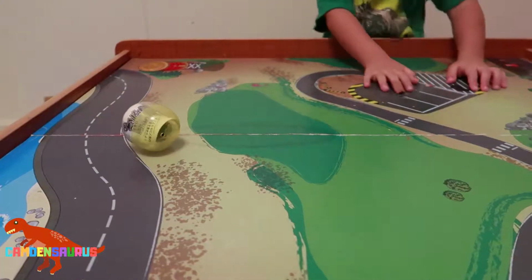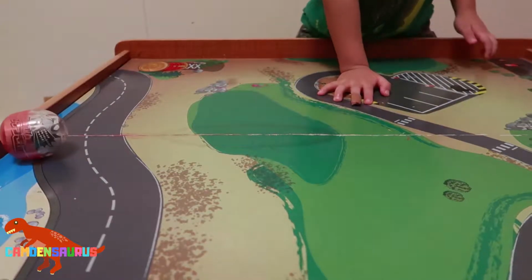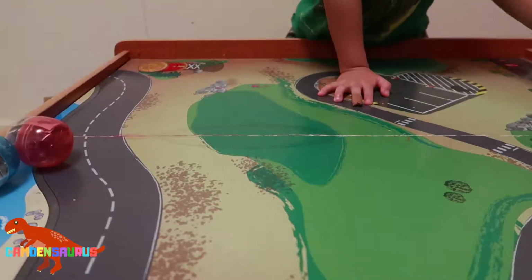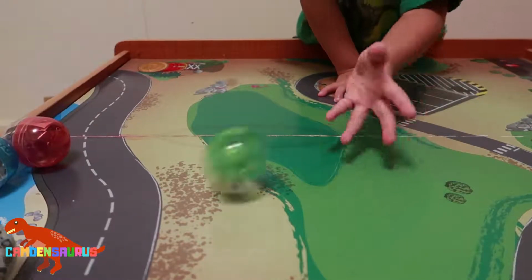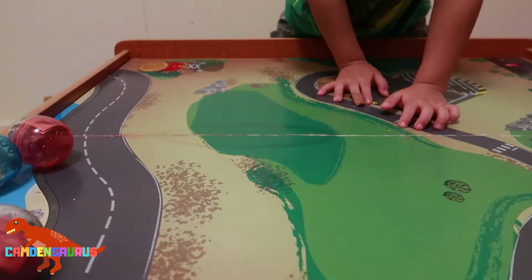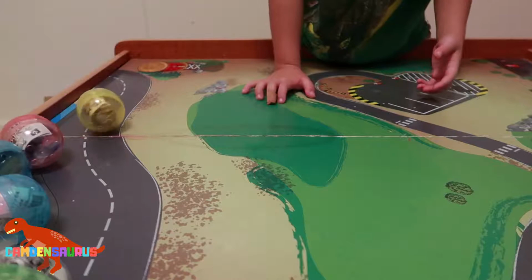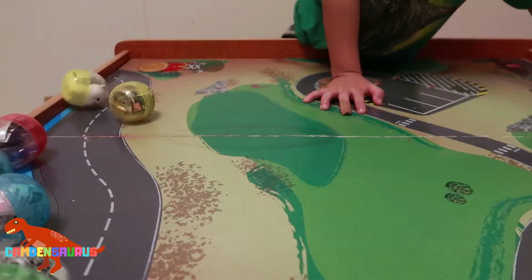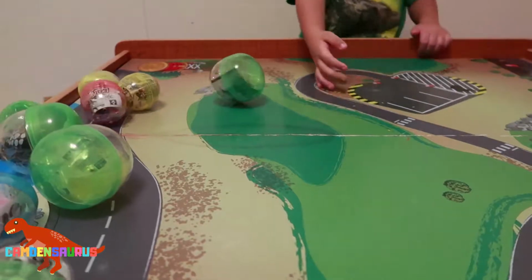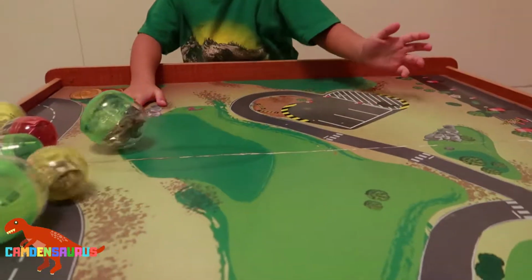One. Two, three, four, five, six, seven, eight. Surprise eggs. Whoa, so many. Okay, which one are you going to open first?